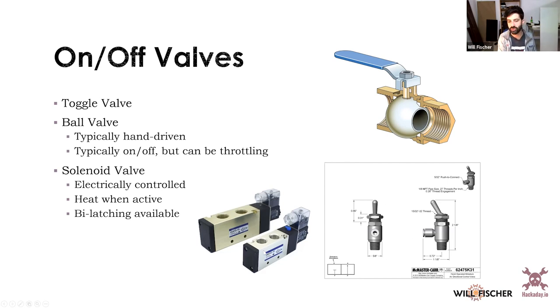Solenoid valves are electrically controlled. When they're active, typically they're open, and then they close when you de-energize them. You can get them with latching, which I was asked about this week in an email, which was great. I went and looked them up. They're really cool. I haven't used them really, but they're super neat. Solenoid valves do heat up significantly when active, and they just chew up electrical power. So they're really nice for controlling short bursts of things like pneumatic movement, but they are not great if you want to leave them open unless you get that latching alternative.